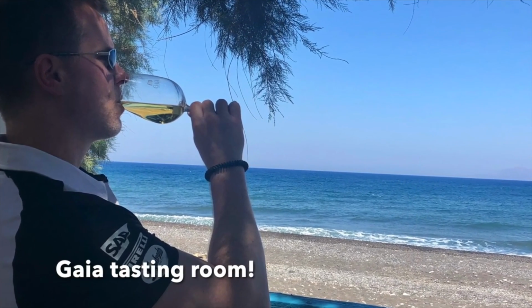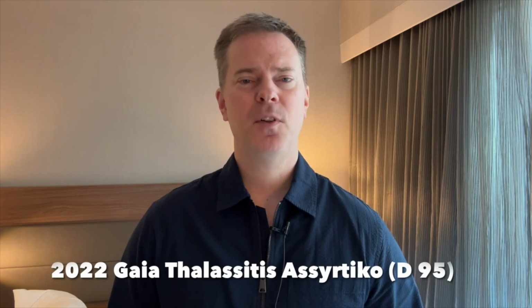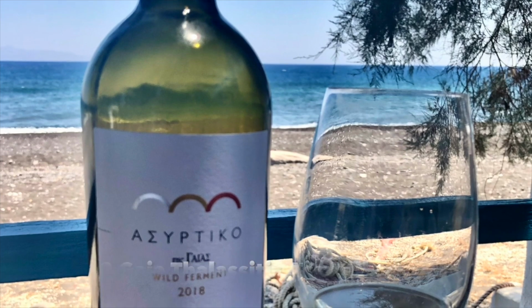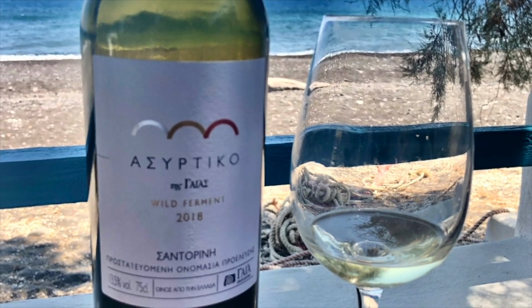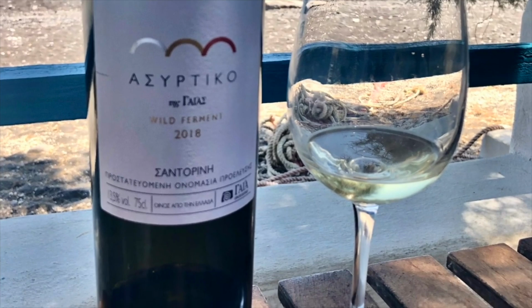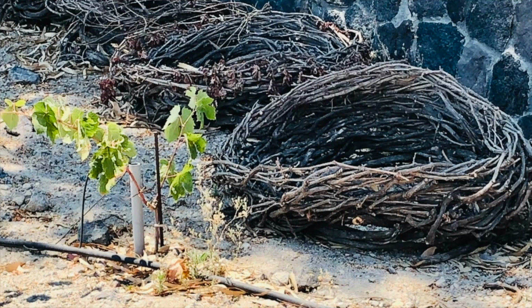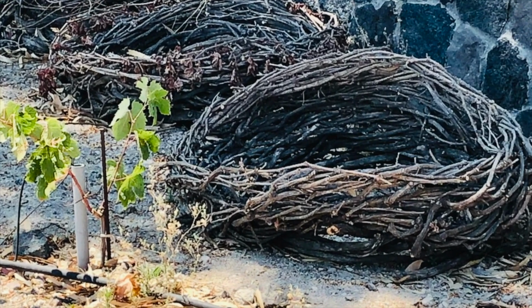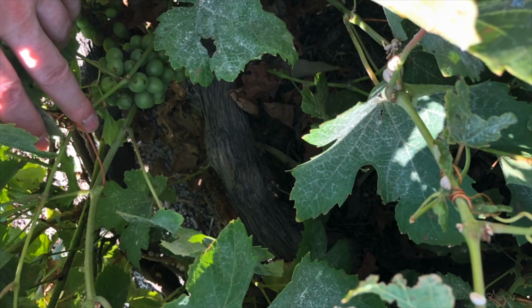For those who are not familiar with Assyrtiko, it's a bone-dry white wine that can be full-bodied with very, very high acidity, and it has descriptors that often include stone, citrus, and tropical fruits. Interestingly, there are such harsh conditions that they need to train their vines in basket shape. They then train the grapes so that they're in the middle of the basket, and this basket helps to protect these grapes from the harsh winds and fierce conditions in Santorini.